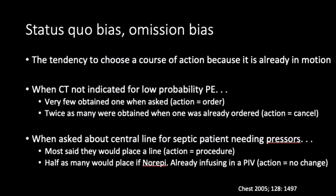Status quo bias is our tendency to favor a course of action that's already in motion and not want to rock the boat. Some of this might be derived from our view of first do no harm. And so we have a tendency toward omitting actions rather than committing actions. And I think part of human nature, especially in medicine, feels like we are less fallible for things that we just don't do versus things that we actually do. So sometimes not acting is a better way of going.